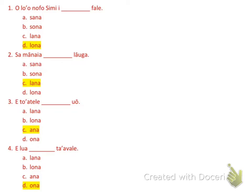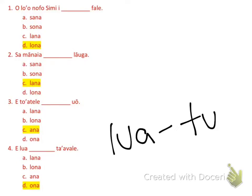Number 4 is a lua blank ona. Sorry, a lua blank ta'avale. It's ona because I have 2 cars. I have two cars. That's not singular. So again, I can't use my L or S determiner.